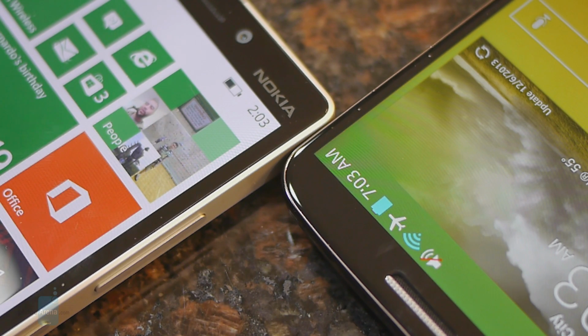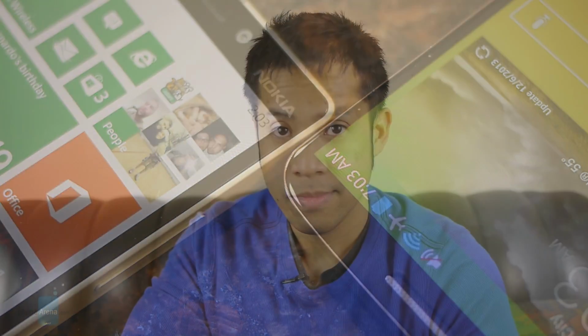So even though they're more than equipped in giving us at least a solid 1 day of normal usage, by the end of the day you'll still notice that the LG G2 has more battery.